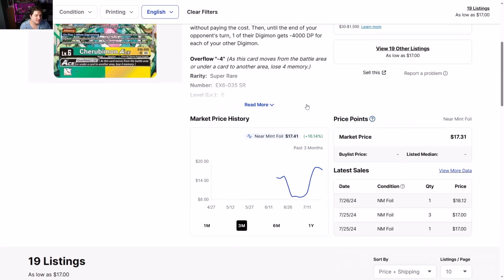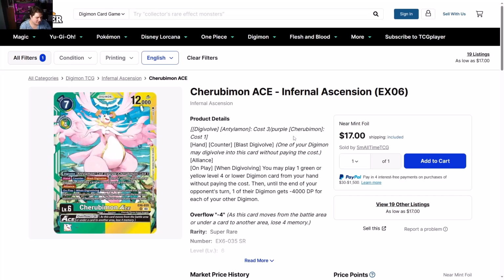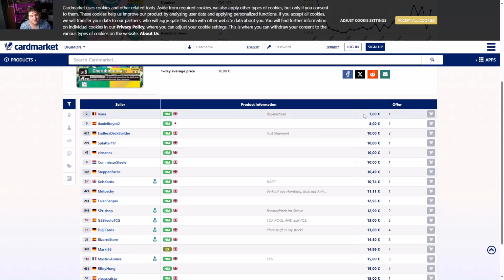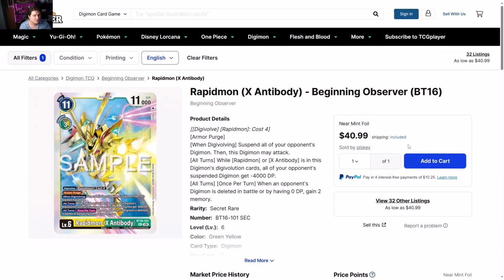Cherubimon Ace from Inferno Extension, one of the better aces to come out. $17, holding strong, though going down little by little, which is kind of expected. I don't expect this to hold great value too long, but with certainty, this card should come down just a little bit. Europe side, though, you guys have it freshly made. 7 euros, 8 euros, 10 euros, kind of the range I expect this to fall into eventually, but we'll have to see how long-term Cherubimon Ace actually holds.